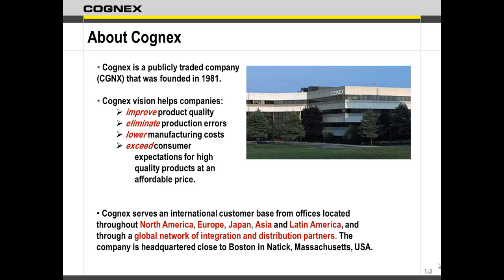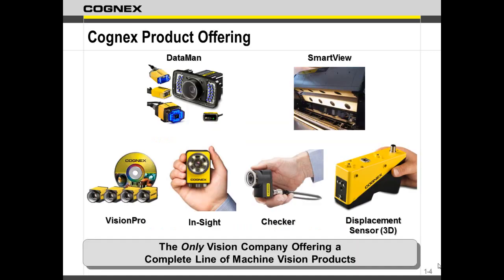We can service an international customer base because we do have offices located in China, in Europe, in Japan, in Latin America, all the different places we have them, as well as our global network of integration and distribution partners. So Cognex offering, we are a machine vision company, so we just focus on machine vision. But we do a lot of different machine visions.